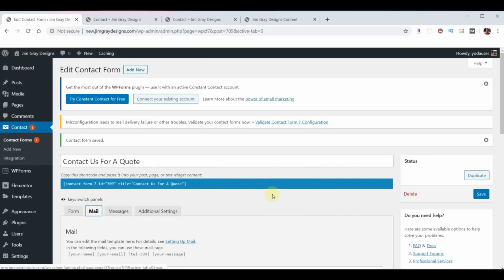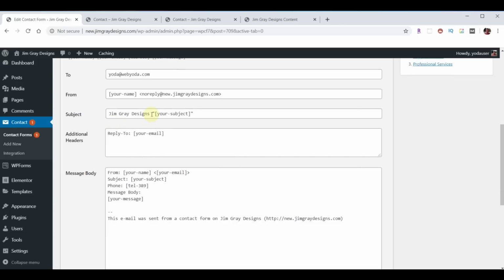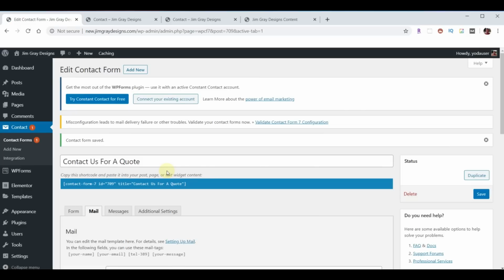Now we go to the mail tab, and again, all this is set from the time before. However, in the subject, instead of having the tag for a subject, we're just going to put quote request because that's what it's going to be. Inside the message body, the same thing, where it says your subject, I would put the variable in there. We're just going to put quote request. And where it says message body, if we wanted to, we can change that to say, tell us a little bit more about your project. We're the one receiving the email, so we can make this say whatever we want it to. Now that's been changed, we can hit save, and both our server-side forms have been made.